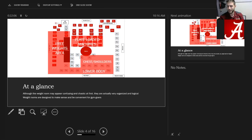One kind of caveat to this, plate-loaded machines. And we're going to talk a little bit more about the difference of machines. But the only reason I point this out is plate-loaded machines are kind of specific in that all the different plate-loaded machines use the same plates. And as a result, they're always grouped together. So while other machines will be categorized by body part, the only exception is going to be plate-loaded machines. They're always grouped together, and that's just because they all use plates. Once you realize that, it makes more sense why you might see a plate-loaded machine over here that hits the chest while all the other chest machines are all together. And that's just because of how weight's put on. We'll talk about that more.